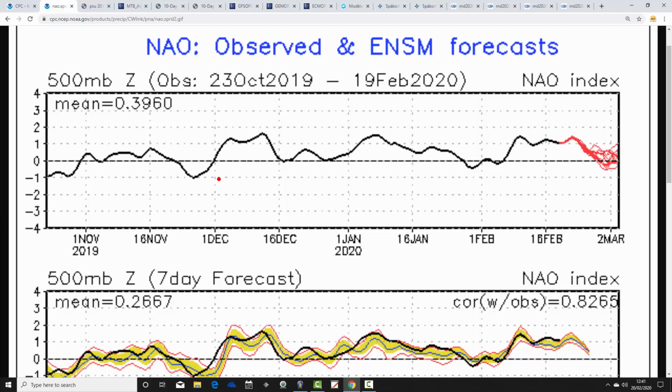Once again, just an index that's reflecting the atmospheric state, this time looking at the North Atlantic as opposed to the Arctic. It's measuring the air pressure between Iceland and the Azores. When the NAO is positive, you've got low pressure over Iceland, high pressure through the Azores, strengthening the westerly zonal flow, particularly if it's combined with a positive AO, as has been through this winter. Conversely, when the NAO is negative, you have high pressure towards Iceland, low pressure towards the Azores.